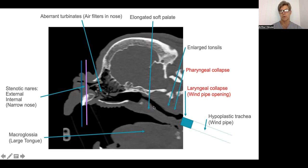Most of us have heard of a long soft palate, and that's relative to the size of the mouth. Many of the bulldog type breeds have a very large tongue, termed macroglossia. Some of the dogs have enlarged tonsils. Long-nosed dogs can have enlarged tonsils as well. It's just whether or not those large tonsils are occupying space in an already crowded throat. Rarely we'll see dogs with a narrow windpipe, which is termed a hyperplastic trachea, which is a very severe observation and can lead to really marked upper airway obstruction.